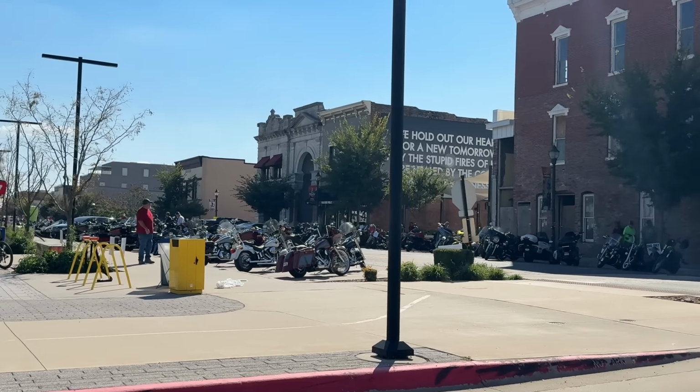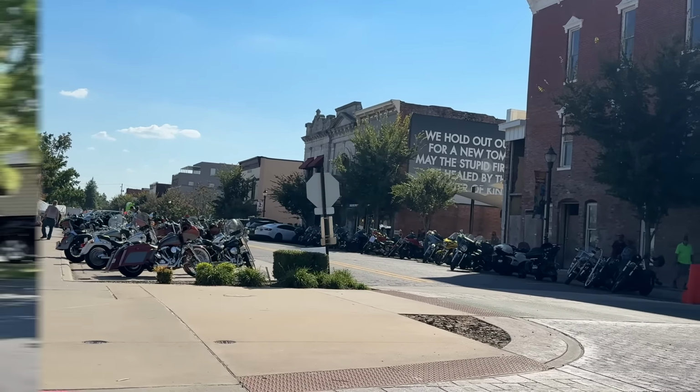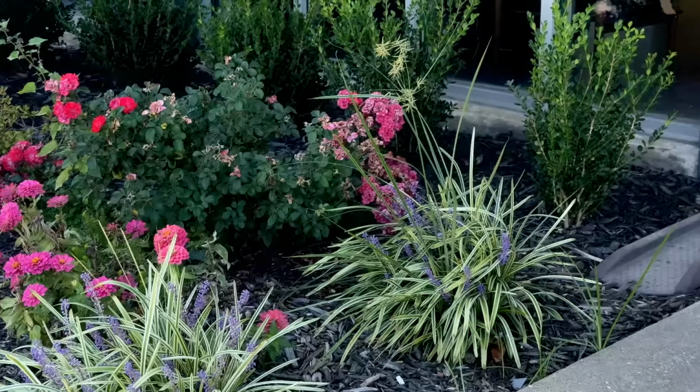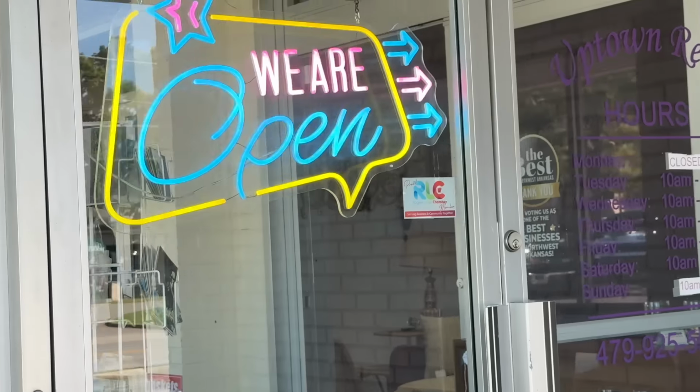And then this is our downtown, and it was my turn to run through again. Now we're gonna head into an antique store. I showed you that food truck. It seems pretty popular. I've never tried it yet.